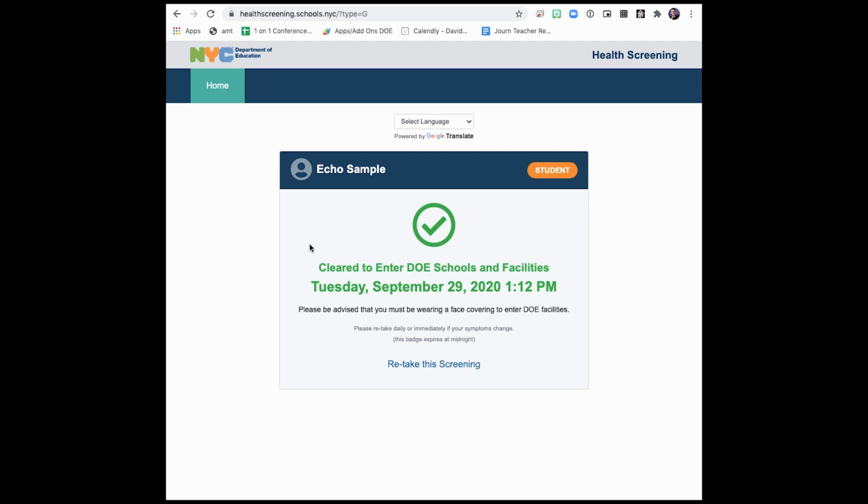Submit the button, print out this page, bring it with you to student entry. Remember, it must be dated the same day you're coming into school.